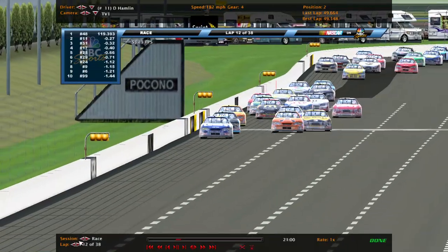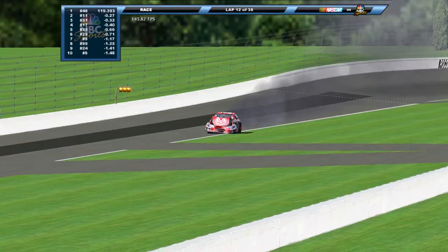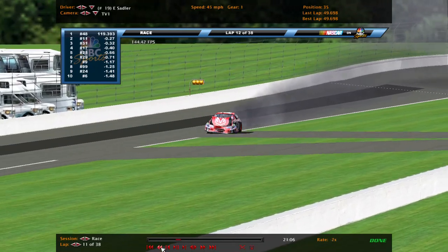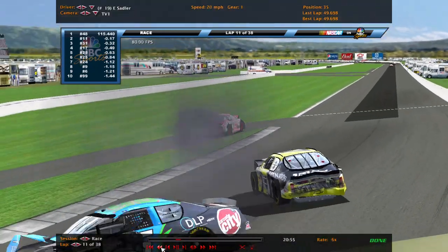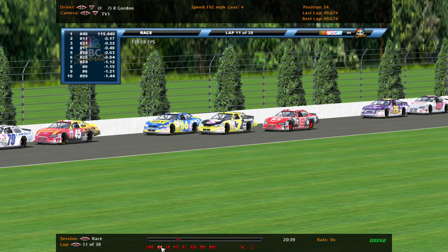Welcome back to Pocono Raceway. We are under caution. Let me show you why. We had a big crash in the tunnel turn involving multiple cars. It was a violent one.